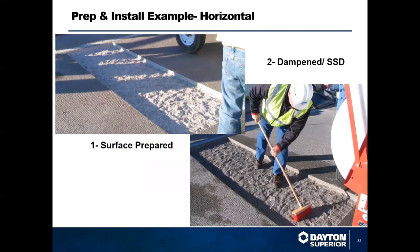This is going to be a quick example of what a prep and install for a horizontal repair mortar looks like. First, on that top side, you want to see that surface prepared with that CSP profile. It's in a nice geometric rectangle orientation. Two, you want to make sure that you're doing your SSD. So they're dampening that surface to make sure that water is not going to pull out of their repair mortar once they put it down.